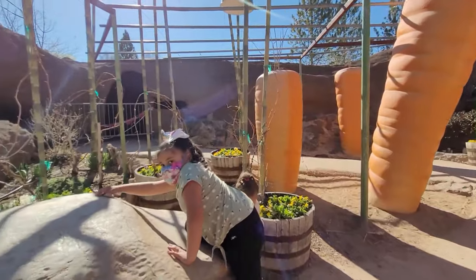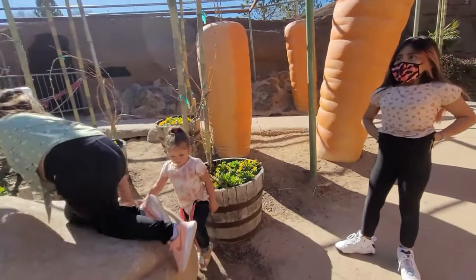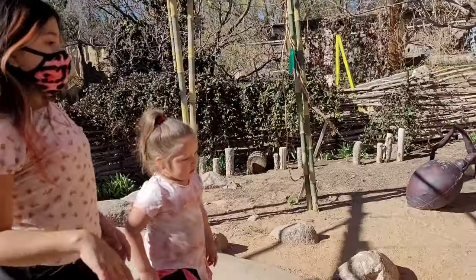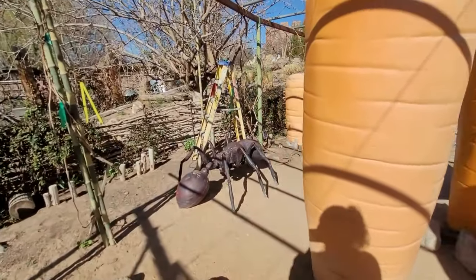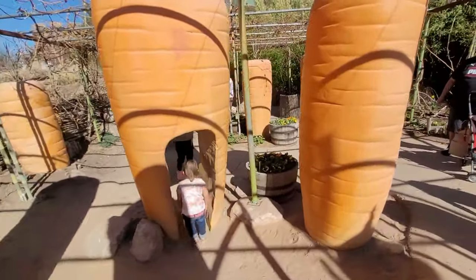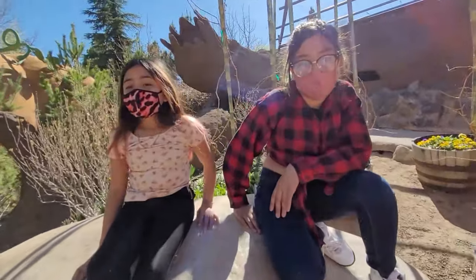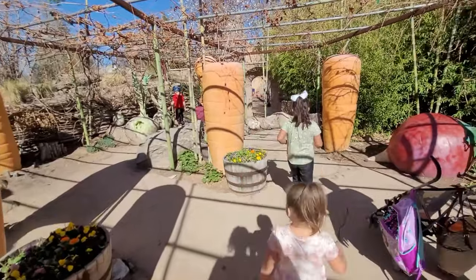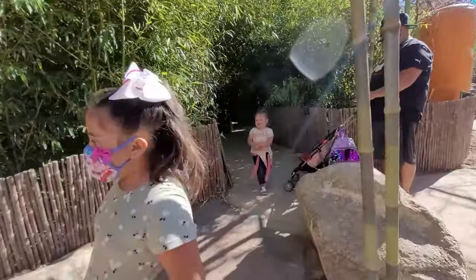Ah, it's still closed right there. It's been closed for a long time. Stand next to Karen. I'll take a picture of that. What is this? That's a big ant. Why? I just don't understand. Yeah. We're in the big garden. Is scary?